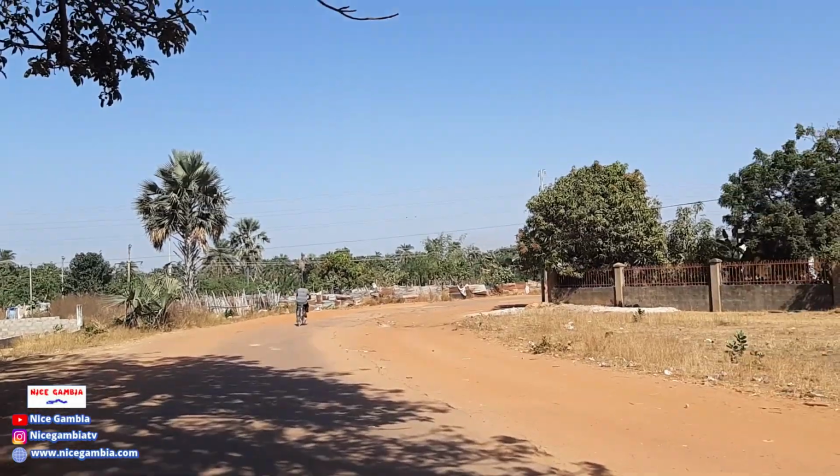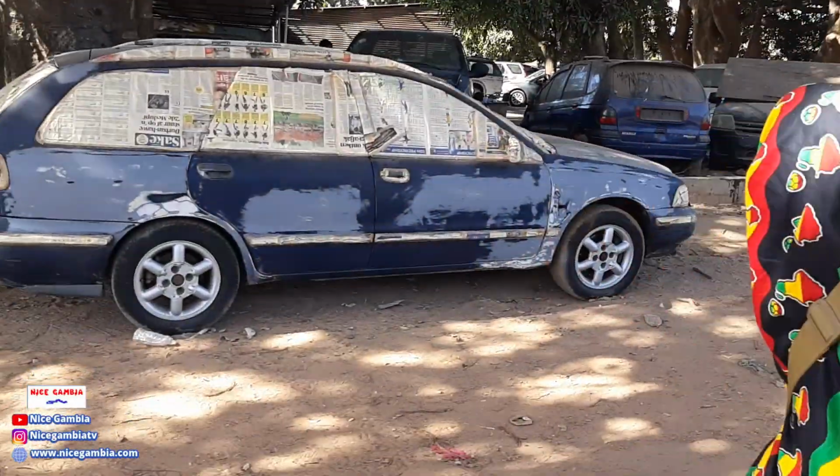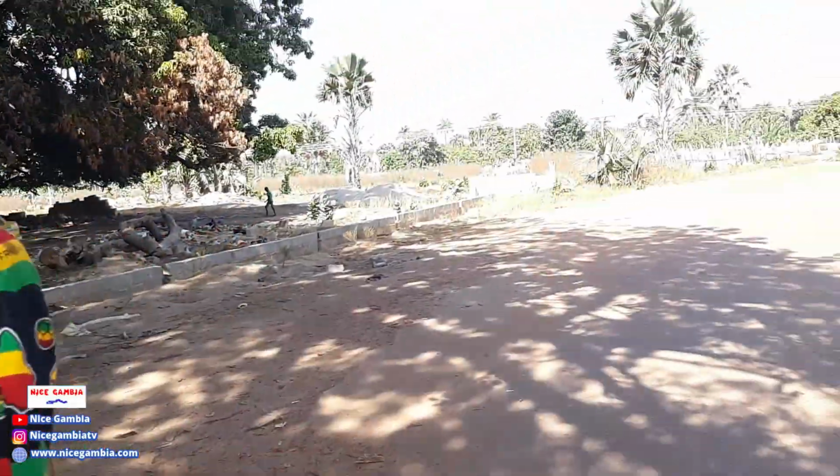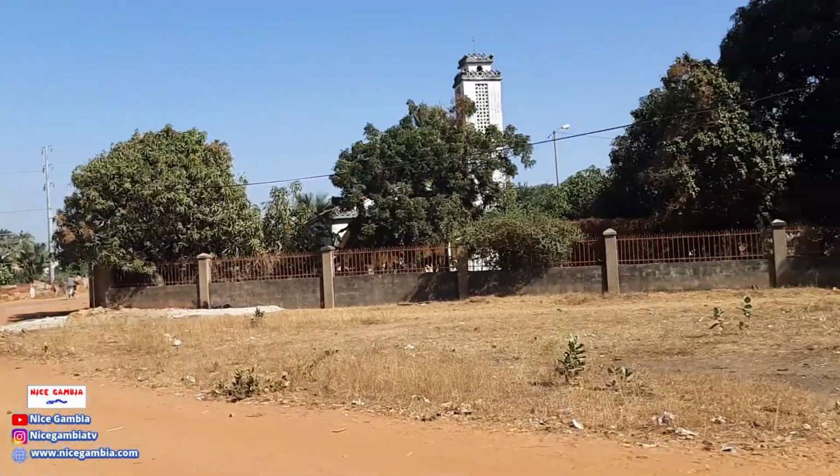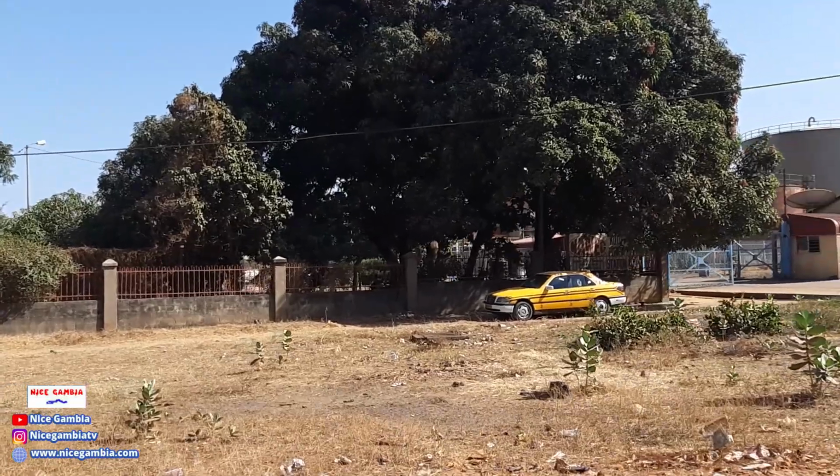These people, you can see they want to spray this car here. So they have to apply some things on it before they spray that car. So that's the power station right here.